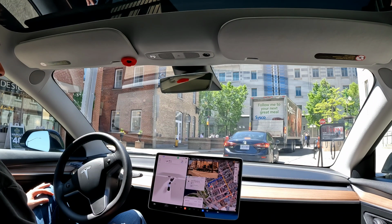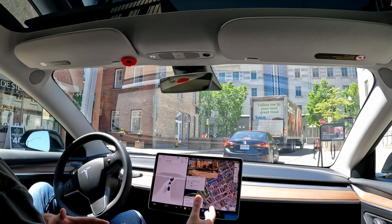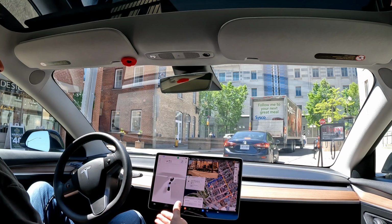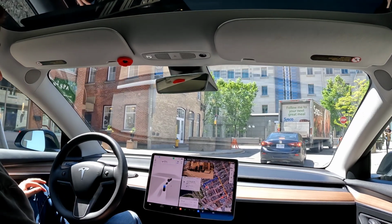You can tell it's getting a lot smoother. It's just generally moving on about turns, getting around stuff as it goes on and on here. So that was a very smooth stretch of driving. Really nothing to complain about with it. It was basically perfect.